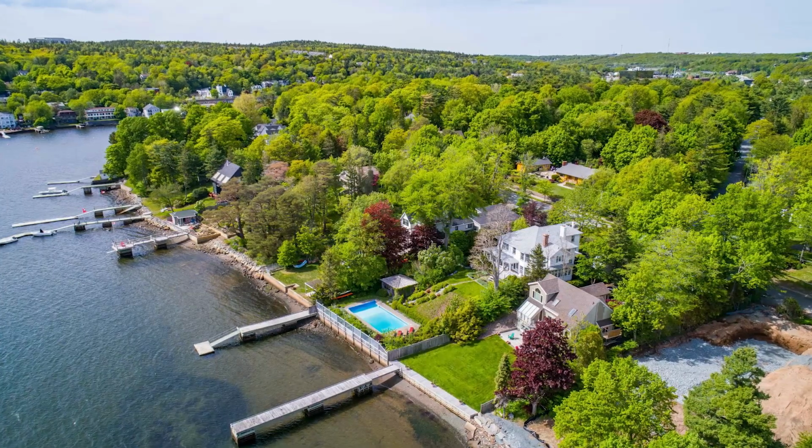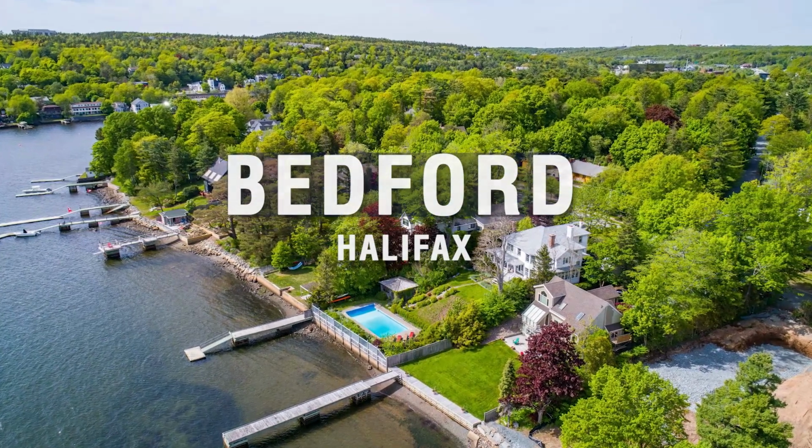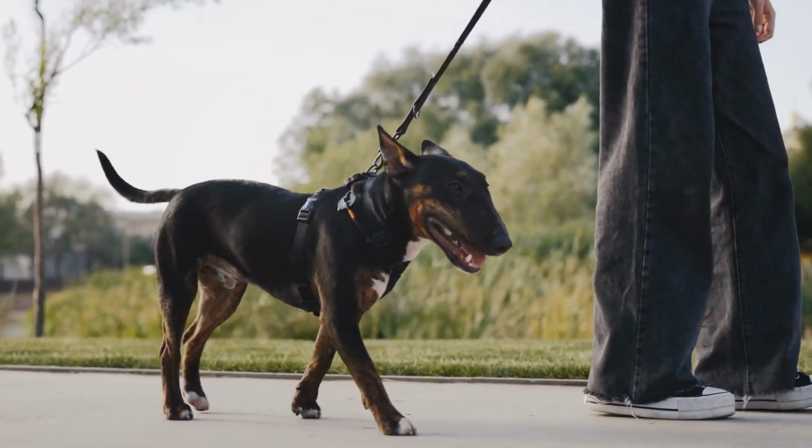Now we're going to head off the Halifax Peninsula. We're going to shift our focus to Bedford. A great neighborhood with a huge family focus, lots of green spaces and parks for families and people to play and walk their dogs, and really just a great sense of community and a historic vibe. Bedford is another place where you're going to find some really good schools. And it's actually a place in the city where there's a lot of current development happening.